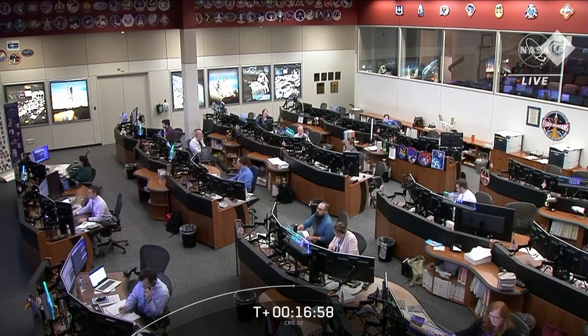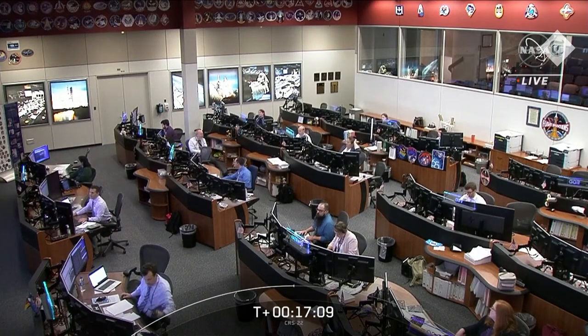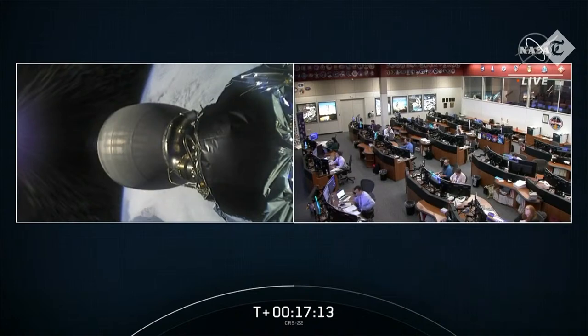Again, standing by for confirmation of nose cone deploy. And this nose cone deploy will uncover those four bulkhead thrusters, and that's what Dragon will use for its major burns coming up throughout the next day to catch up with the space station before docking. Acquisition of signal, Goonhilly.